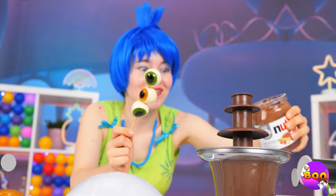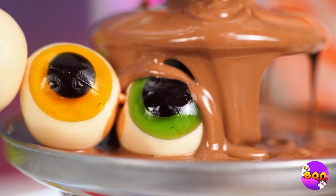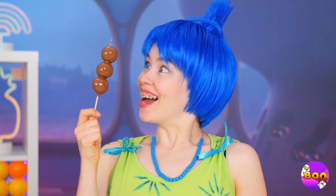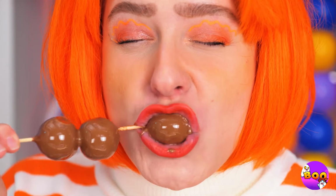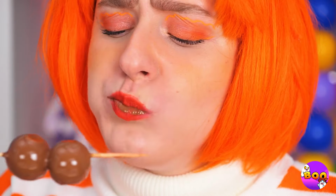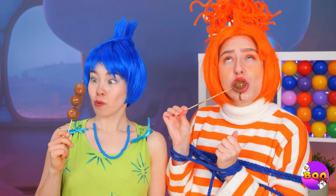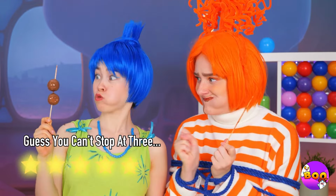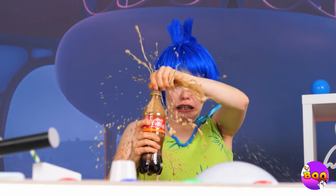These jelly eyes will go great with a chocolate dip. Let it harden and give anxiety another try. It's chocolate. You can't say no to chocolate. Ooh, you might want to grab a napkin. Make sure that's soda. Well, I guess that proves it.